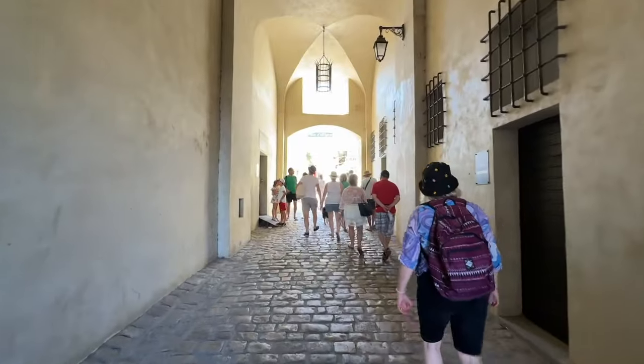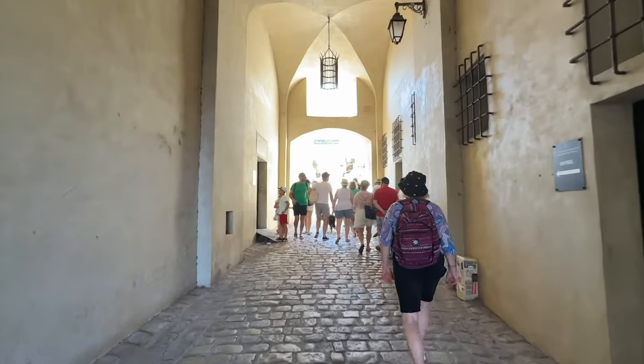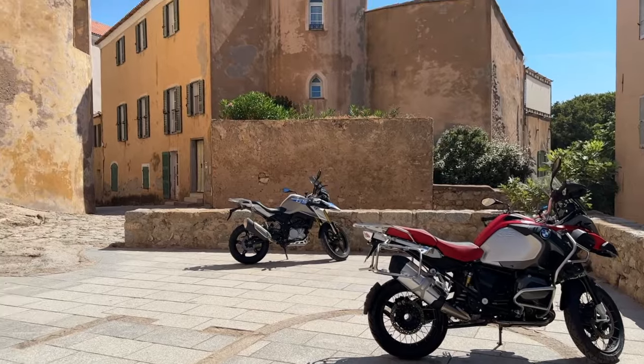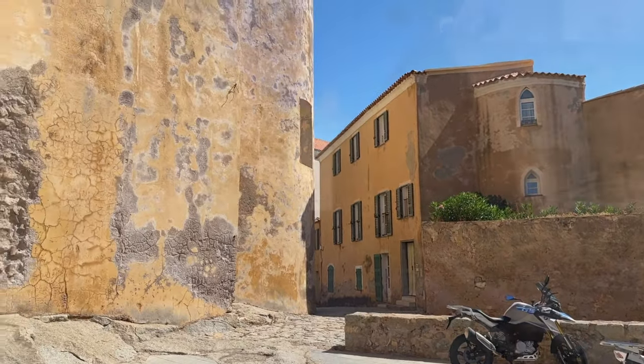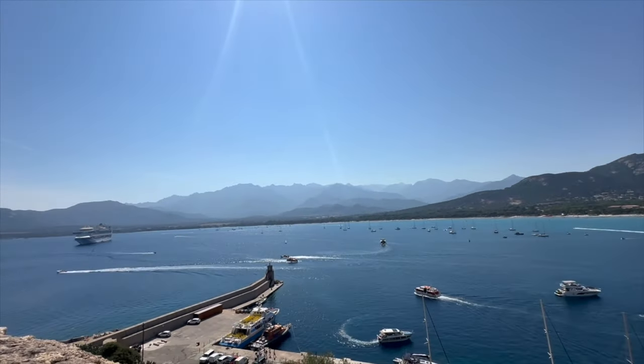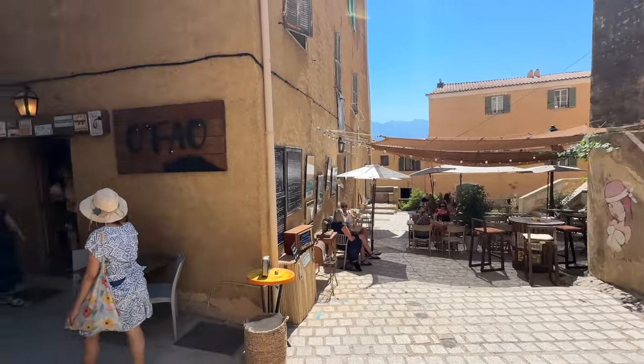Continuing to climb into the citadel walls, you quickly realise this remains a residential area, and you can wander the maze of twisting narrow streets and alleyways. This was a delight to explore, and wonderful views across the bay would frequently appear. There are bars and cafes to sit and soak it up too.